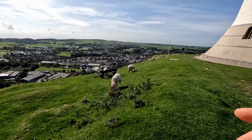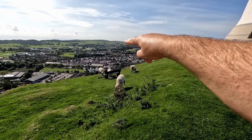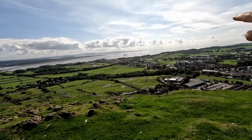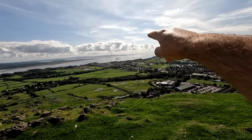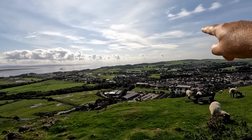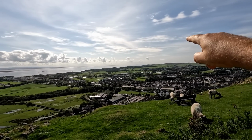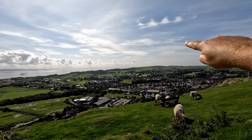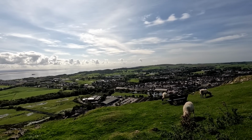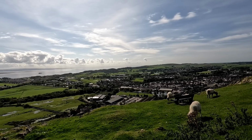So the view from up here, the town of Ulverston down here, Morecambe Bay. I don't know the name of that island there. I don't think that's Peel Island. Peel Island is out that way somewhere, possibly behind that headland over there. On a clear day we should be able to see Blackpool Tower from here.